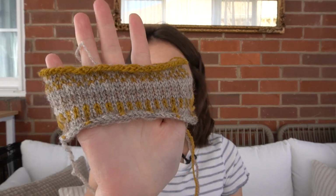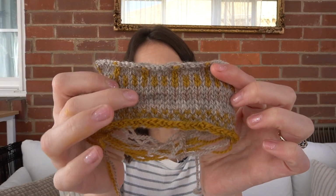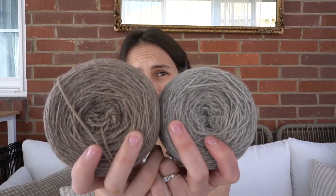This is my swatch. This is also causing me to hesitate casting on. I don't love the contrast between the main color and this is beige right here. You can kind of sort of see it. I think they're slightly too low contrast.